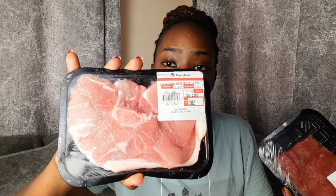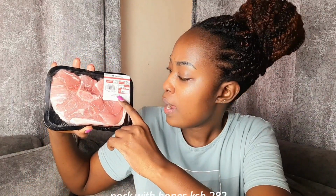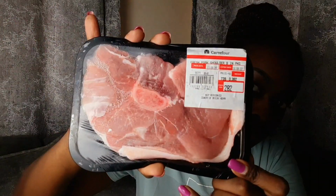So first, we are going to start with the meat products that I shopped. First, I bought this pork. It's a piece of pork, and this was 184 Kenyan shillings. Actually, we were looking for pork but we couldn't find it. So this is the one that doesn't have bones, yeah? I don't know why my hubby buys them differently, because this is also pork. This was 282. So we bought pork.